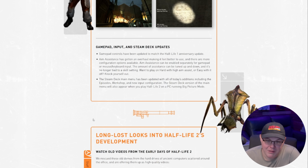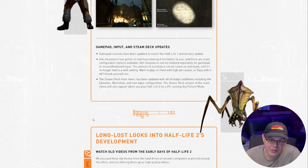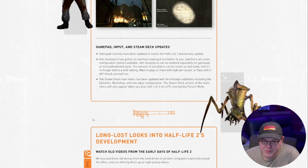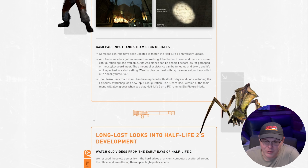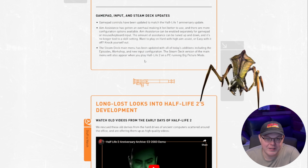The Steam Deck main menu has been updated with all of today's additions, including the episodes, workshop, and the new input configuration. The Steam Deck version of the main menu will also appear when you play Half-Life 2 on a PC running big picture mode. Cool. What's the difference? I don't know the difference, but I guess we'll check that out in a minute.